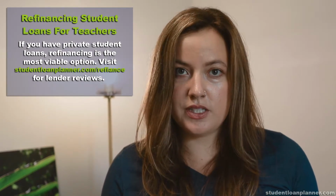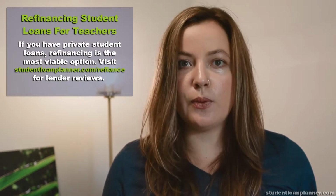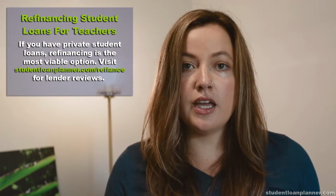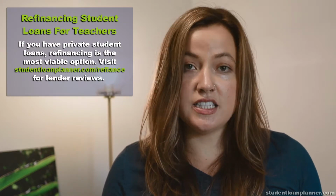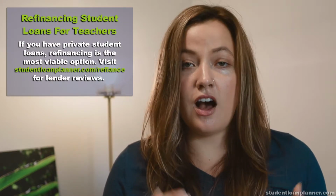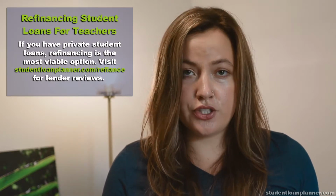Now, as a teacher, this may not be the best path for you. The first thing you have to do is figure out which types of student loans you have. So if you have private student loans, then yes, 100% you're going to want to look into refinancing. You can start by going to studentloanplanner.com/refinance and see some of the lenders that we've got on there and reviews and start your search there.